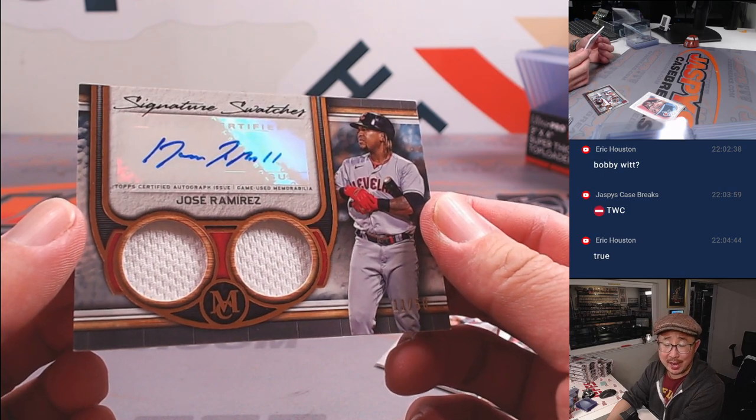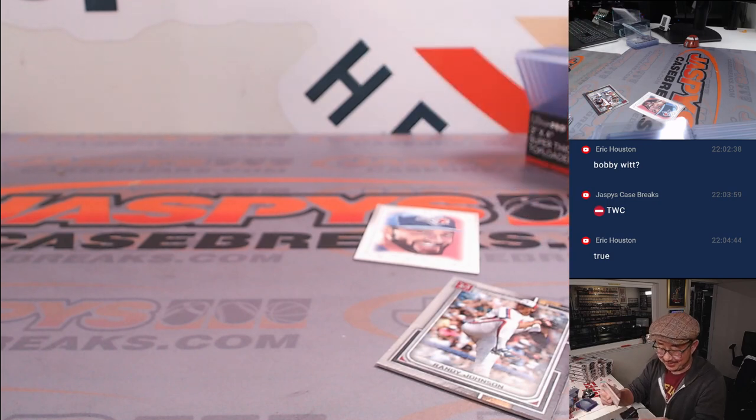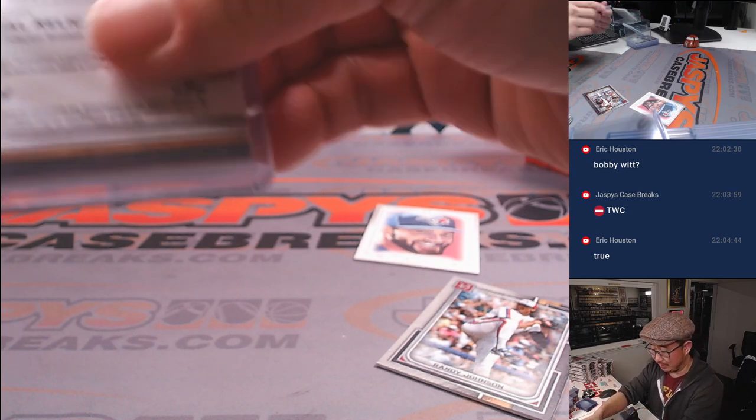Eric Houston got the AL Central. I was like, eh, not into it. But hey, Jose Ramirez is a really good player. Nice dual relic, game used, and autograph.